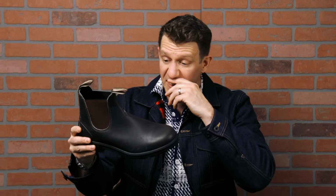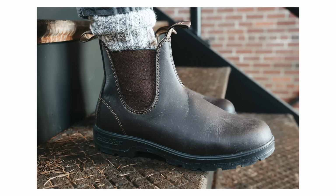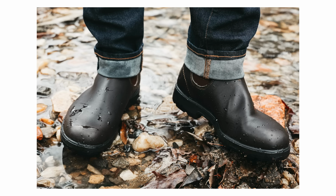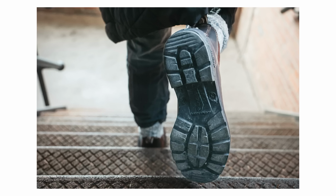Now I ragged on this and I got a lot of comments when I talked about the BLUNDSTONE 500 and 550, and I've confirmed that in a recent video because these boots leak water. If they get soaked in water, they leak through this sole right here. So they're not that great, not nearly as great as people think they are. BLUNDSTONE number 49. Number 48, this is the Jack Irwin Chelsea boot.